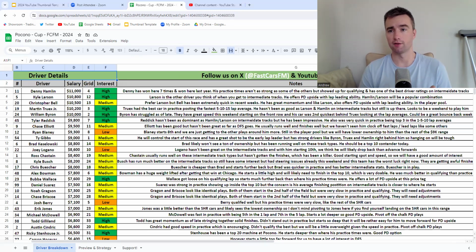Hamlin has the best track history here. He's won here 7 times. He won here as recently as last year. His practice times weren't as strong as some of the others, but he did show up for qualifying when it mattered. And if you look at the intermediate track data, Hamlin and Larson rank at the top. So there's a lot to like with Denny Hamlin. Obviously, DraftKings like them because they priced them up as the most expensive.